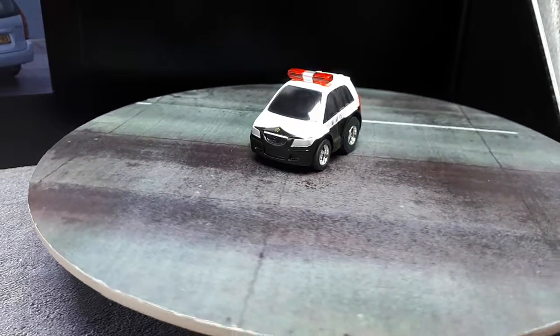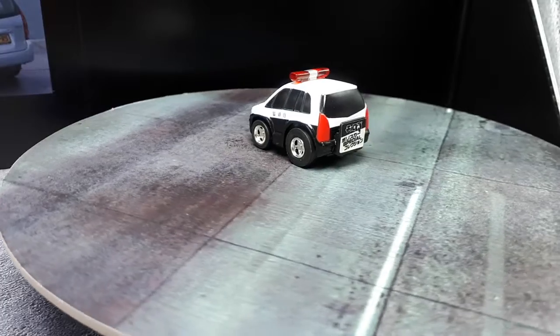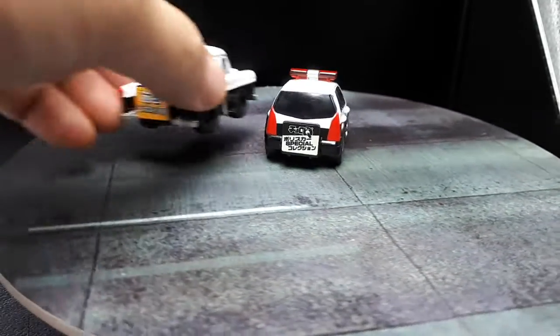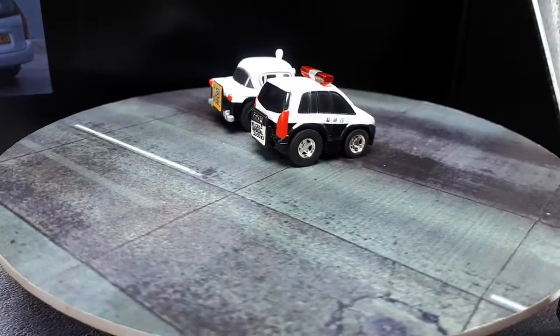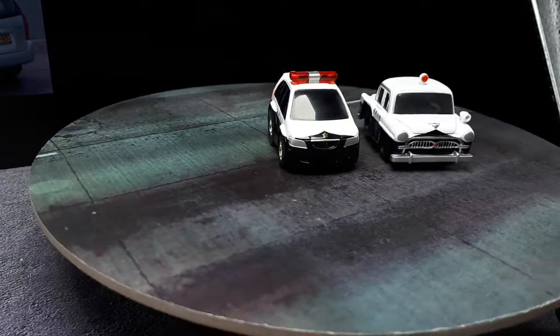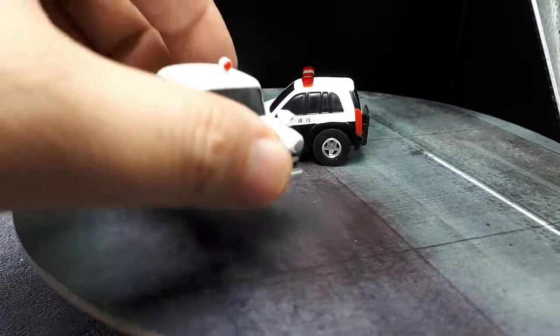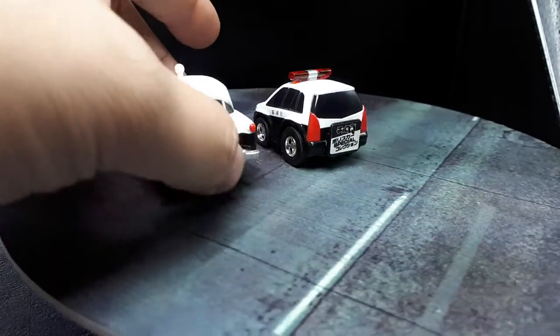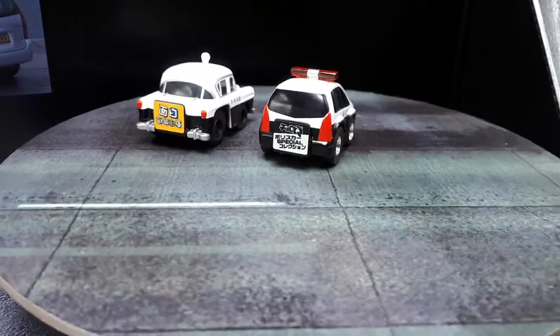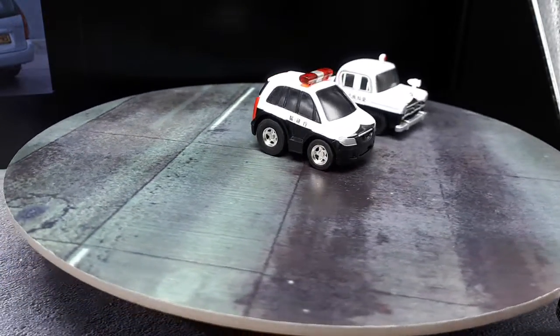Alright, so let's go with some old ones first. So I have this Toyota Crown police car from ChoroQ. It's a really big casting, it's really wide. It's an early ChoroQ, I think, though. The bottom says, no, actually the bottom says 2004. So I'm not sure why it's cast so widely, but decent details on it.